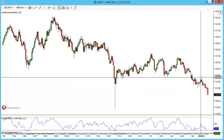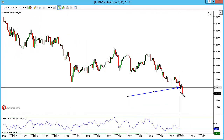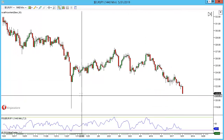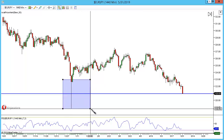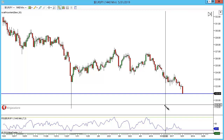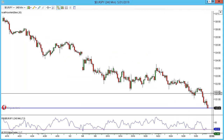Euro yen on the daily, waiting for a 60-minute violation. So euro yen, big bearish candle on Friday, and today's Monday, so just the trading day yesterday. Now pay attention though, we are within the wicks here, something to pay attention to. We are not oversold on the RSI, but we are at the 121 psychological number on the dailies.